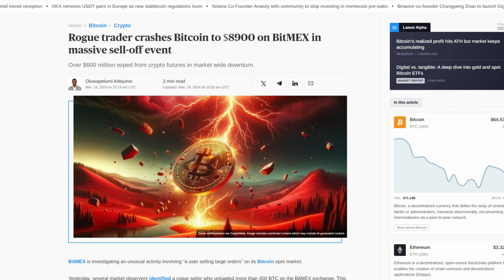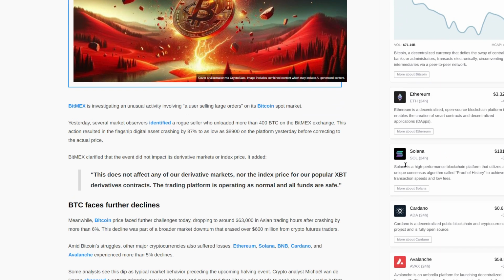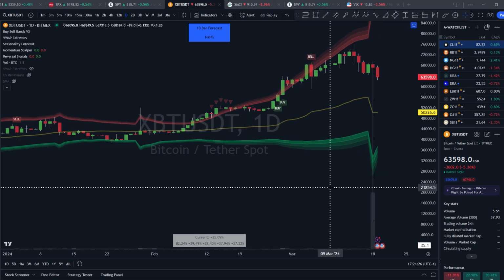We saw one trader on the popular exchange BitMEX offload 400 Bitcoin, not a huge amount relatively speaking, a bit over 50 million, actually causing it to flash crash down to 8,900 from where we've recently been just below 70,000 a coin. And I can see that on my chart in TradingView as well.